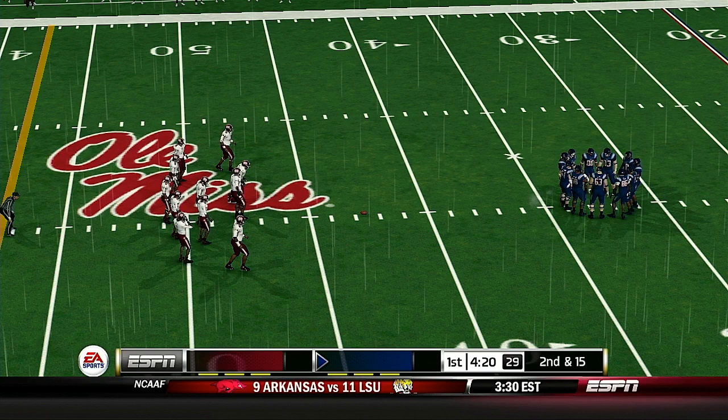Second down, 15 to go. Ball on the 43-yard line. Here we go! He's tackled right around the 42-yard line. That'll bring up 39. Fires right side. Got his tailback. Brought down at the 39. Davis takes him down for a loss behind the line at the 39-yard line. Fourth down.